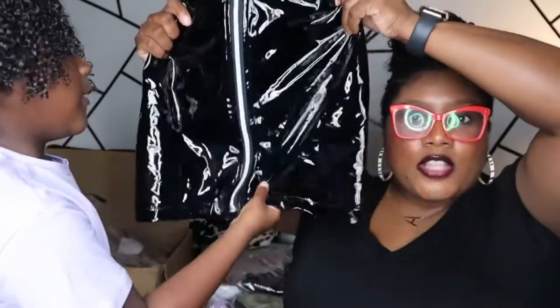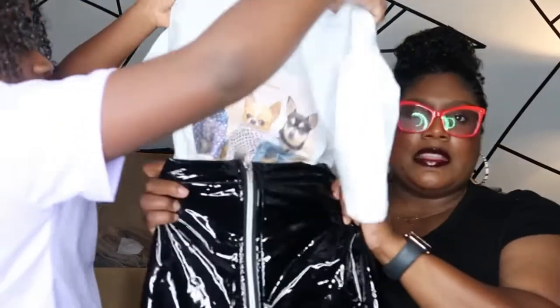Okay, so it's that. And y'all, look at this. It's like liquid leather. Bomb. But it's appropriate. I know what you're thinking. For a kid? Yes, for a kid. And it's long, so it's like a high waist. This goes on top. So cute.